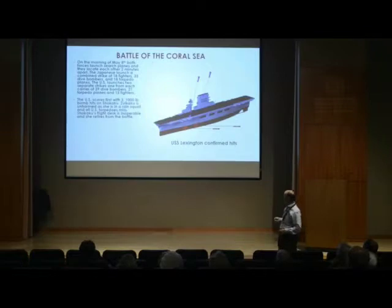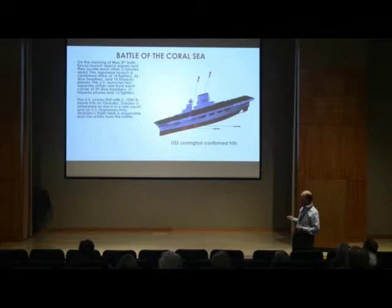Well, the Japanese take the brunt of it first because the U.S. gets a little bit ahead of the Japanese, and they hit the Shokaku with 3 1,000-pound bombs. The Zuikaku is in a rain squall and is unobserved, so she gets away unscathed. And all the torpedo planes, I know this is a shock, they all miss. The Shokaku's flight deck is inoperable, and she retires from the battle.